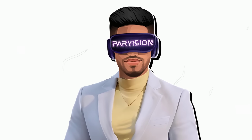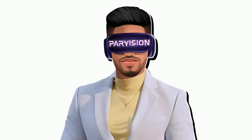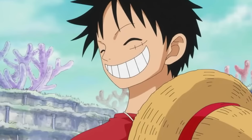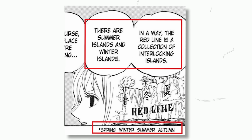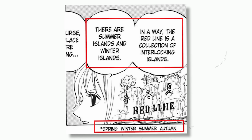Now there is a technical, or rather theoretical, fourth way around, but it would be better to explain what I mean after talking a little bit about Reverse Mountain and Fishman Island. So the first two very interesting things about both locations is that they are considered winter islands, which, if you don't remember, islands throughout the Grand Line have near-permanent seasons, where each island experiences four seasons underneath the context of an overall climate.